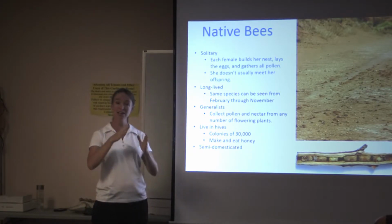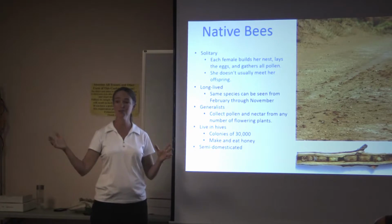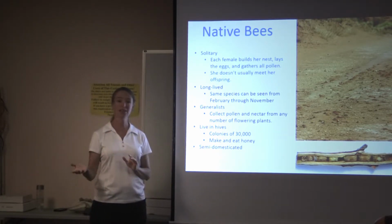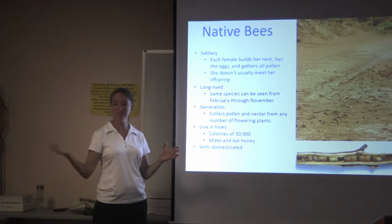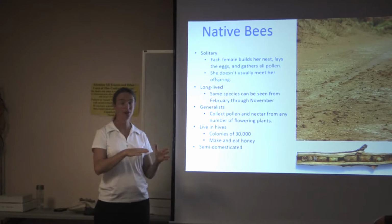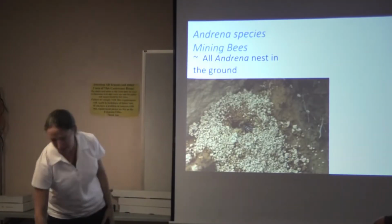And then she lays all those eggs with their little masses of pollen and seals off those nests. In 8 weeks or so, even less than that, after she has emerged as an adult, she's dead and gone. And her offspring come out the following year. So she doesn't meet her babies. She doesn't get to see them after she lays that egg.